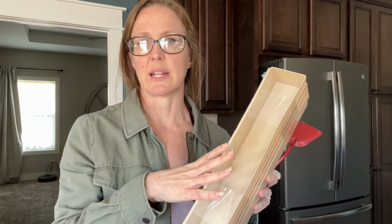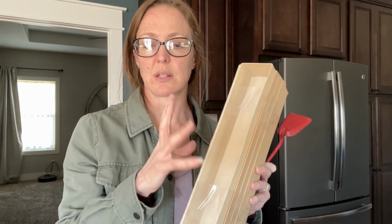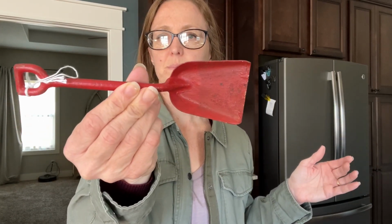I'll just have to clean them really good. And then there's more in those booths. This lady must have had a couple booths because she had a ton of these. And if I like them or decide I need more, then I can go and get more, because even at full price, I'm fine with paying $1 for those.